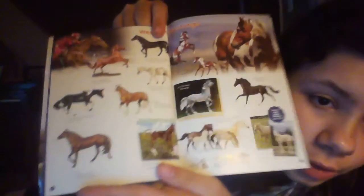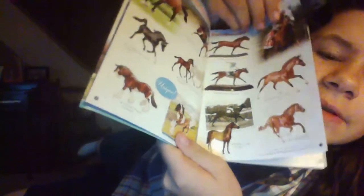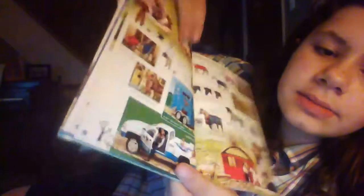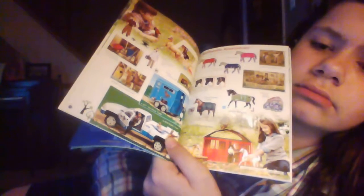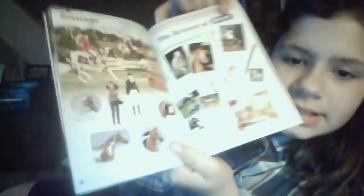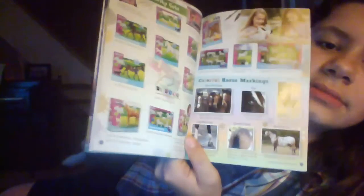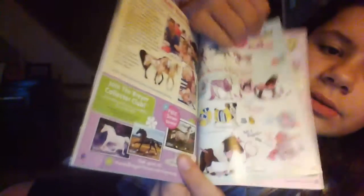So, these are cool. I'm just gonna flip the pages here so you can see. I know Chloe, my best friend, is gonna like this video. I think she has some Breyer horses. I don't remember. But here she is. Really fast, pause the video, like I said. Would be smart. Ooh, these are actually the coolest ones. Unicorns and stuff.